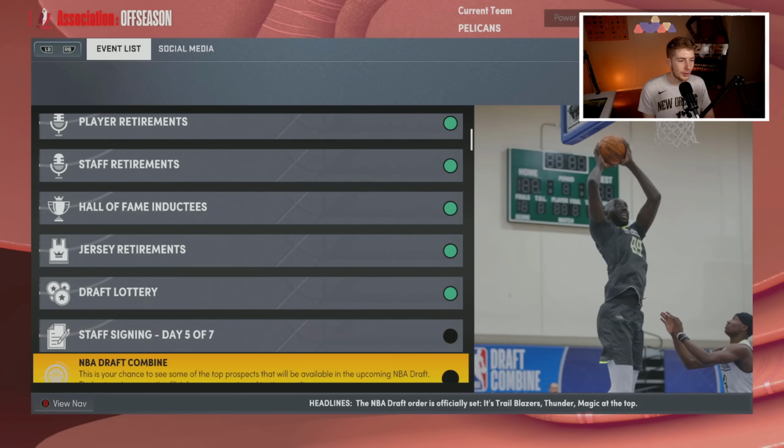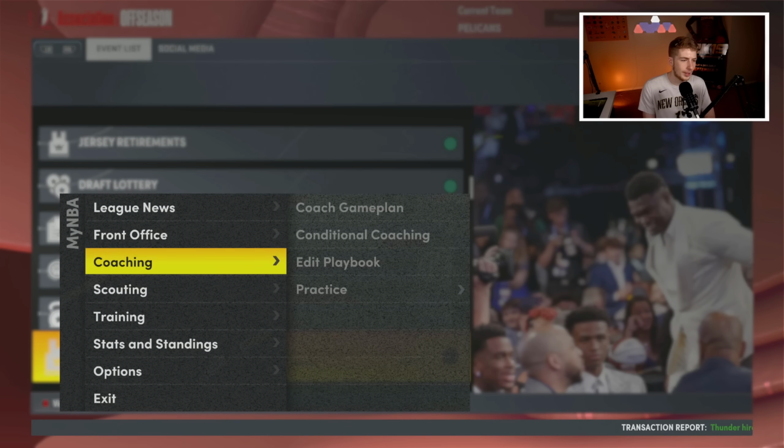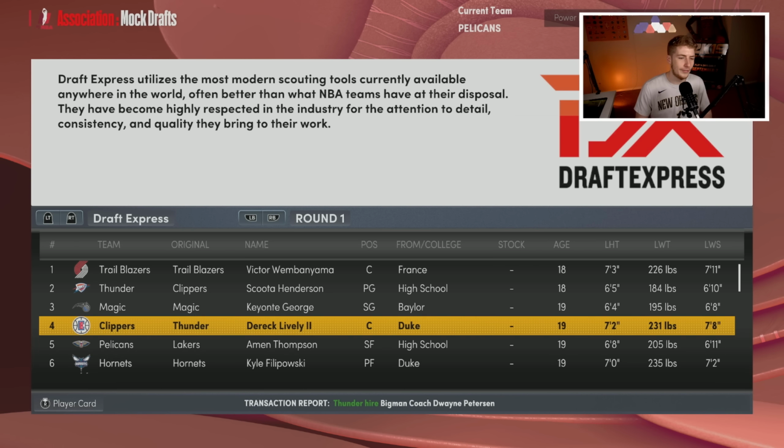So let's go to the draft and let's see if there's someone I could trade for before I just make this pick. So right now, if we made this pick, we could get like Derek Lively or something like that, or a Thompson. But why not let's make a big move here, man. I'm feeling it right now.